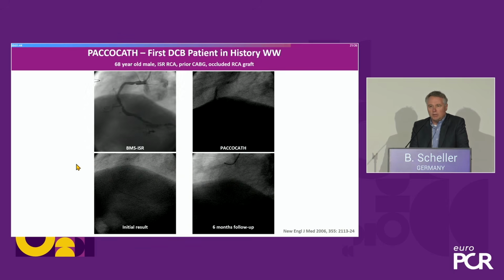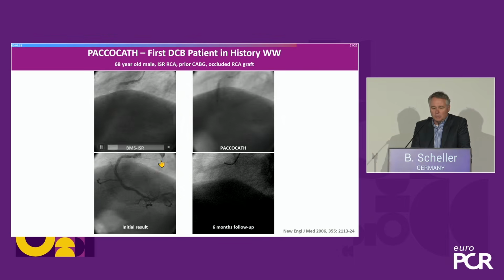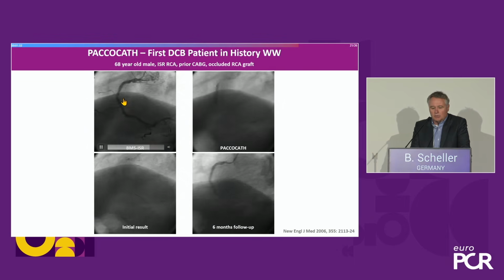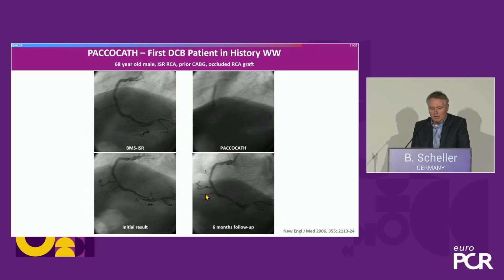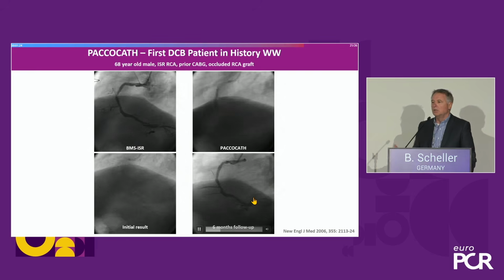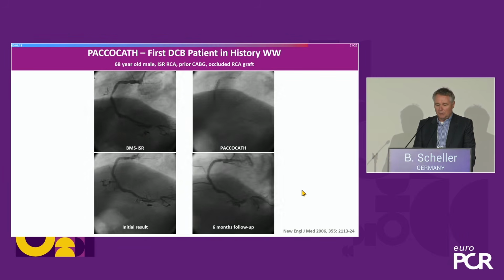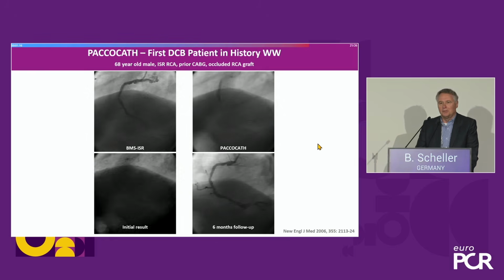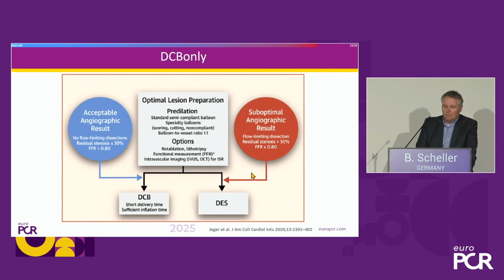This is the very first patient worldwide treated in our lab with a drug-coated balloon. This was in January 2004. This in-stent restenosis in his right coronary artery, here the DCB, this was the initial result. And 6 months later, we had a good lumen still, very similar to the initial result. I think this is very interesting when looking at the historical data. This trial was published in the New England Journal of Medicine in 2006, and is meanwhile seen as one of the milestones in interventional cardiology.